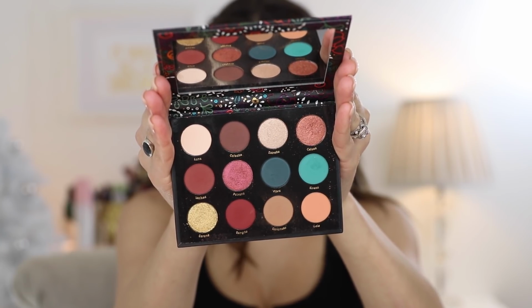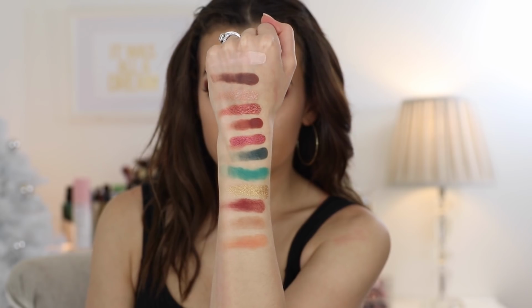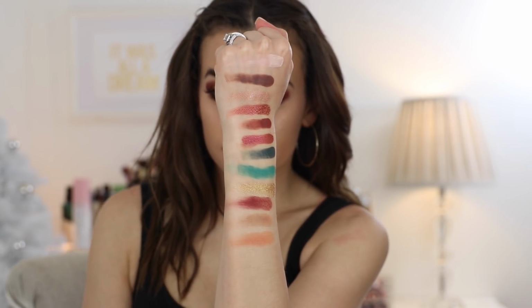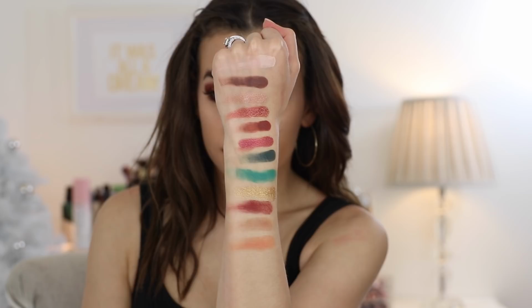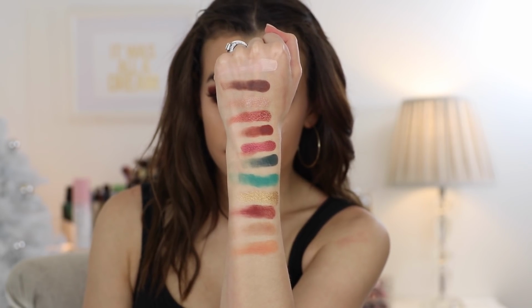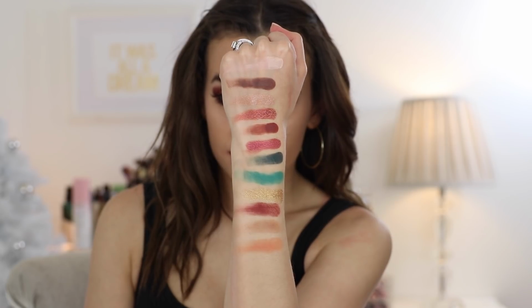So starting off with the Salvaje eyeshadow palette, I absolutely love the packaging of this palette. It has 12 shades, it has 4 shimmer shades and 8 matte shades, and then it also has a mirror as well. So I feel like it's a really cohesive eyeshadow palette. You have a lot of really great transition shades. You have a lot of great light colors too. Shimmer shades are all colors that I would normally wear. They're fairly neutral, and even the bolder colors are still not super out there.